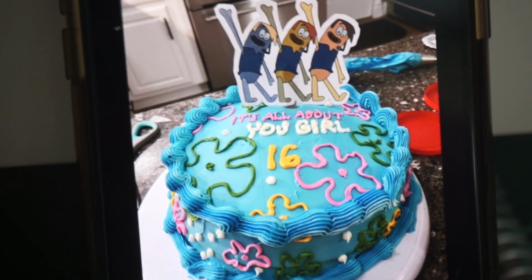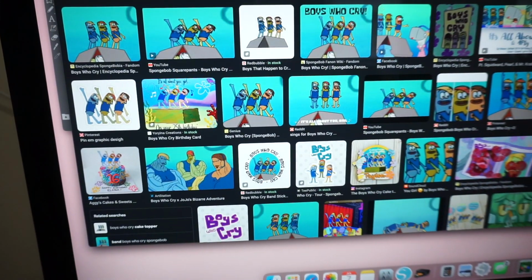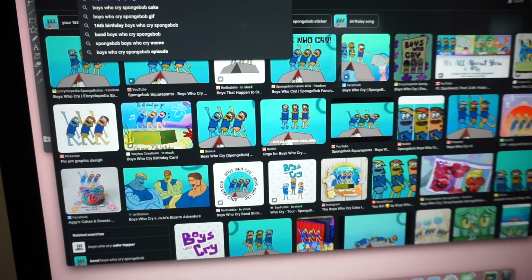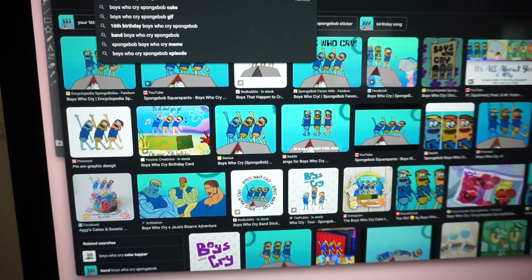I knew it was a SpongeBob character, but I wasn't sure what it was. This is Boys Who Cry, apparently. Listen, I used to be a huge SpongeBob fan. My whole closet was like a SpongeBob shrine. It was crazy. I didn't remember this. I mean, it's been such a long time. I think I was in like middle school.